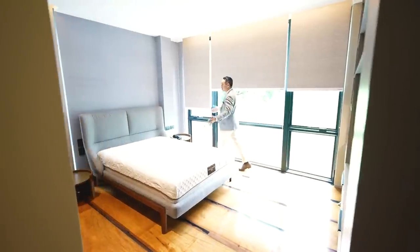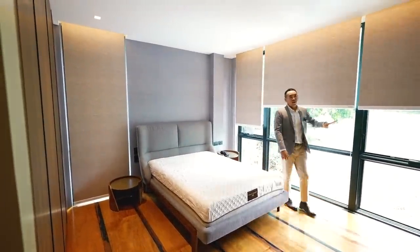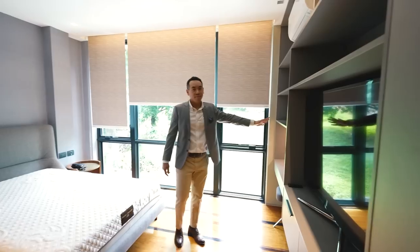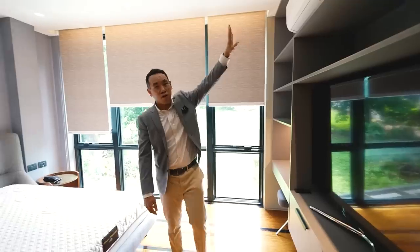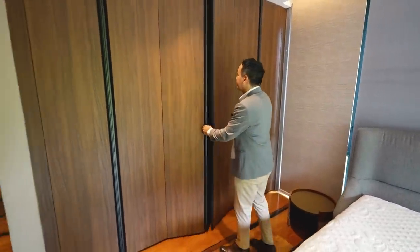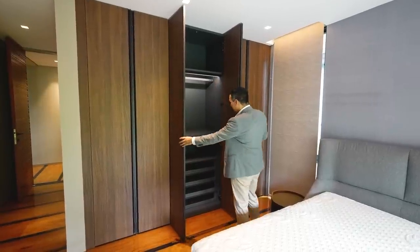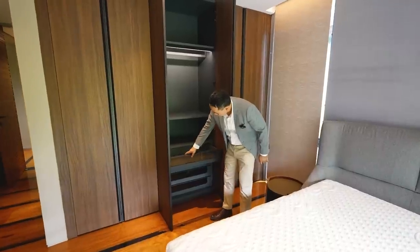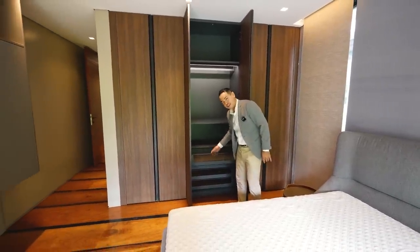Okay, so you see that the house is already furnished. You have your bed ready here. And then you have a display area here with a large widescreen TV. Built-in area for your split-type air conditioning unit. And then also, nice lighted cabinetry. Beautiful design here. I like that they have glass so that you can see the color of the clothes that you have here.